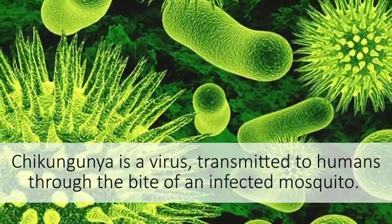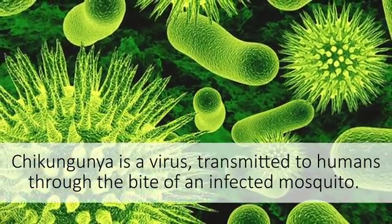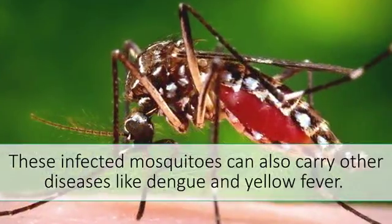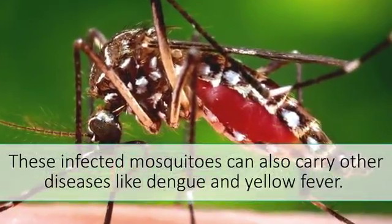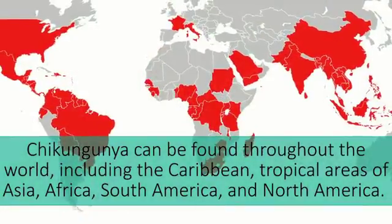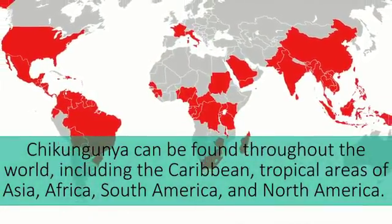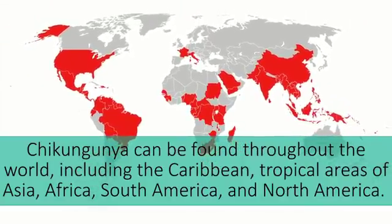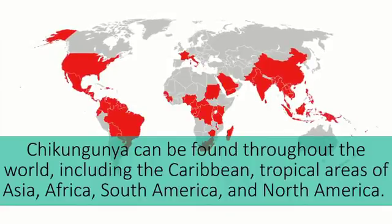Chikungunya is a virus, transmitted to humans through the bite of an infected mosquito. These infected mosquitoes can also carry other diseases like dengue and yellow fever. Chikungunya can be found throughout the world, including the Caribbean, tropical areas of Asia, Africa, South America, and North America.